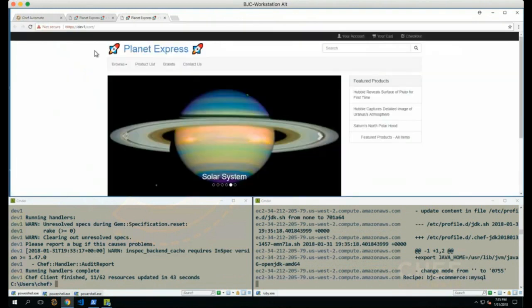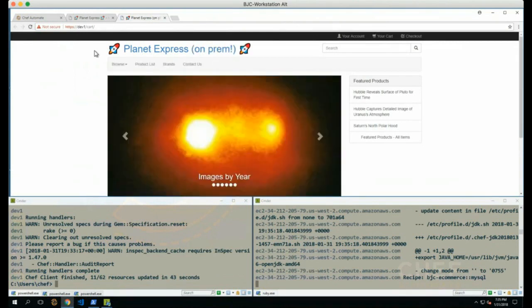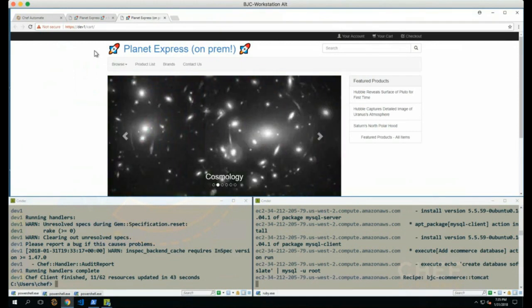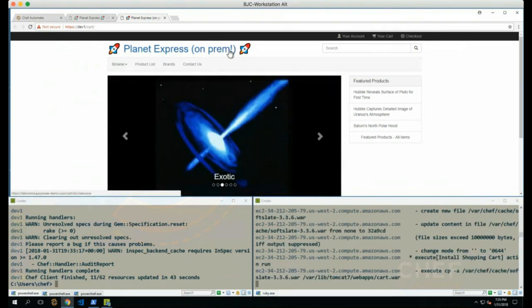Now, if we take a look at our dev1 instance, we see our Planet Express app, but I said Chef was taking some action on this run. So what did Chef actually do? Well, if I refresh here, we can see that our Chef recipe made a minor update to our site's content, identifying this as one of my on-premises systems. More on that in just a moment.